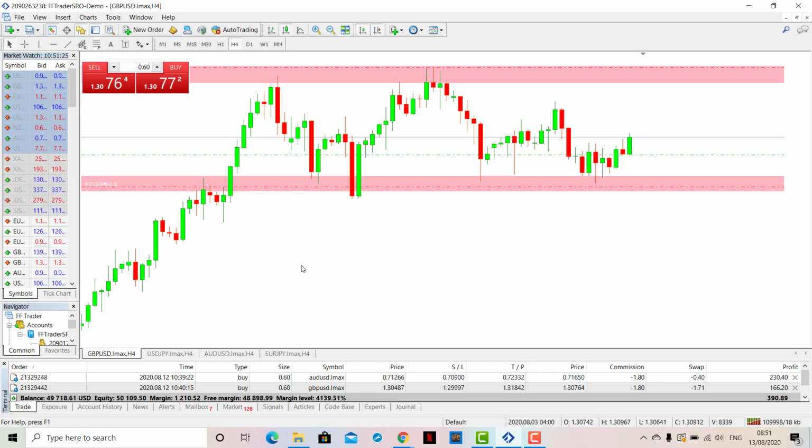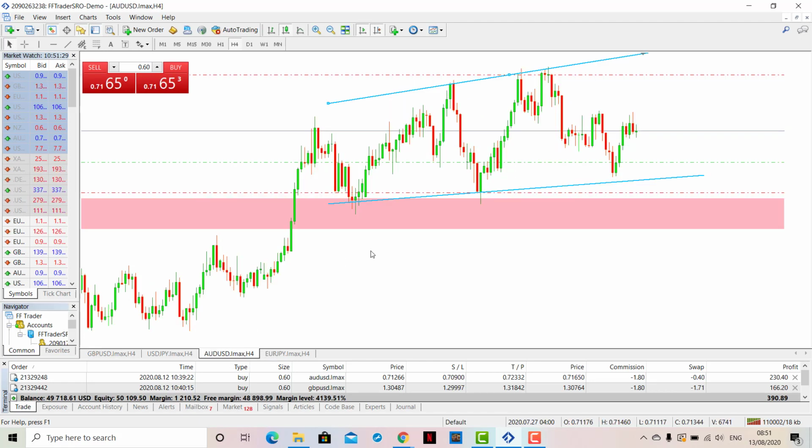Just totally jinxed it, haven't I? And then what are we looking like on the Aussie dollar? Aussie dollar is about where we left it yesterday. So a nice bullish move to the upside.